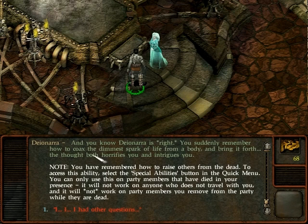You suddenly remember how to coax the dimmest spark of life from a body and bring it forth. The thought both horrifies you and intrigues you. You have remembered how to raise others from the dead. To access this ability, select the Special Abilities button in the quick menu. You can only use this on party members that have died in your presence. It will not work on anyone who does not travel with you, and it will not work on party members you remove from the party while they are dead.